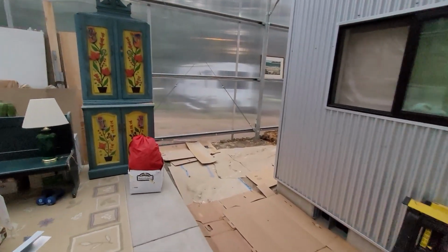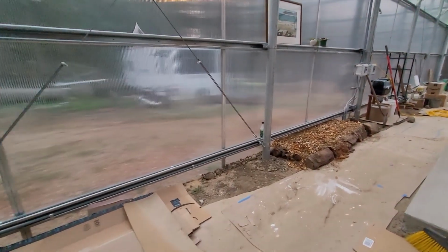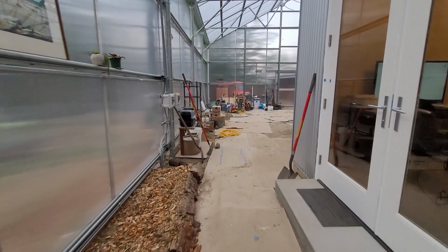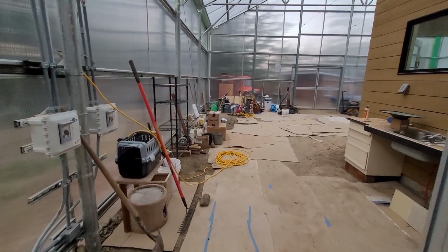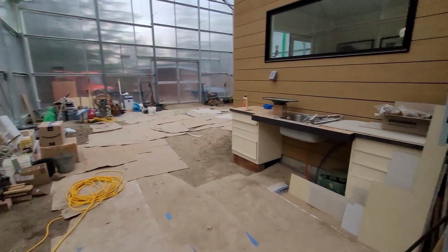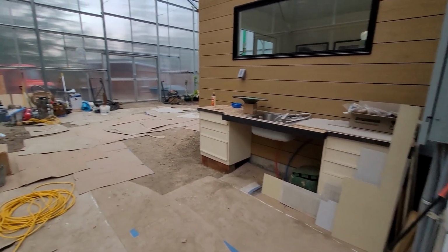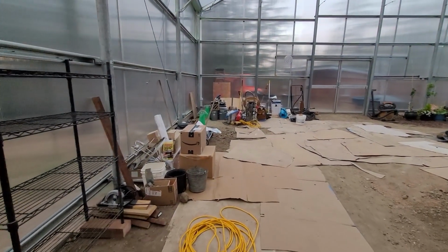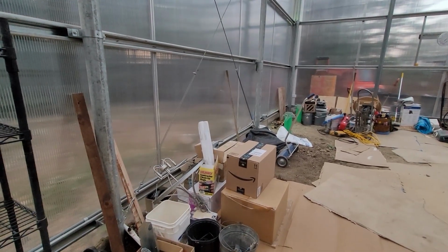The entire floor of the greenhouse will be raised between 6 to 8 inches, which will take more soil than I have money or time for right now. So for now, we'll use fill quality dirt to raise only what is necessary to pass inspection. These shelves will stay for seed trays, but this pile of materials is what is left to install.